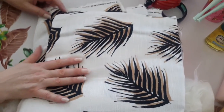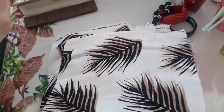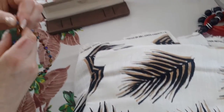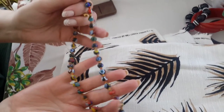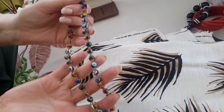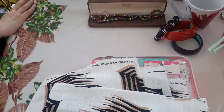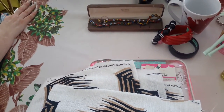It's really pretty. And I got these Venetian beads. I think these are $5 or $6. But they're all handmade Venetian beads. And she gave me a little box. I didn't know that was Nate Berkus. When you're thrifting, you don't have time to look around too much.